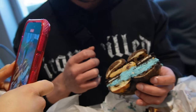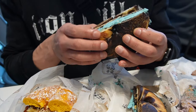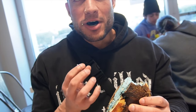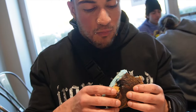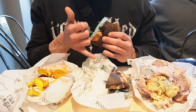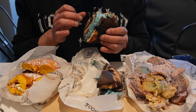It's like a blue... I don't think it's blueberry. I think it's just for the coloration, but either way. Oh, that was a good bite. It's just tough with the cookie. But it's good. It's damn good. I think this is my least favorite so far, but it might just be because it is harder to bite through.